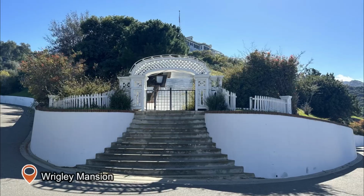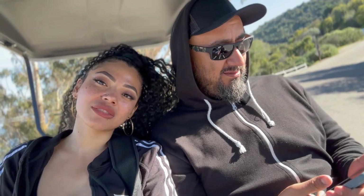Oh, show this right here. Is this Wrigley's house? Oh, this is Wrigley's house. What's up, Wrigley? Let me buy you a pack of gum. I'll show you how to chew it. Ooh. Picture.